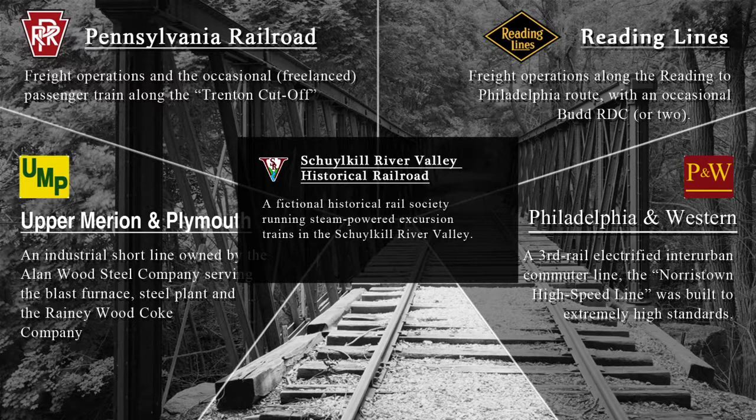The Schuylkill River Valley Historical Railroad is purely fictional. Like most modelers, I'm focused on the railroad equipment from my youth. That notwithstanding, there's a certain romantic attraction to steam power. Since my layout is set well after diesels push steam aside, I created the Schuylkill River Valley Historical Society, which restores steam-era equipment and runs occasional railfan excursion trains through the valley. They've negotiated trackage rights along the Pennsylvania and Reading lines.